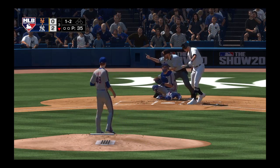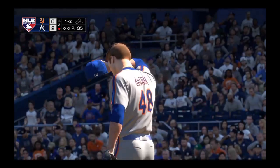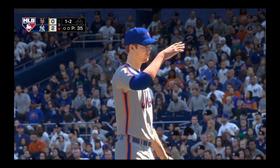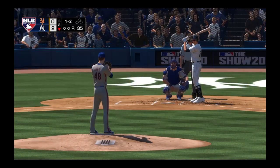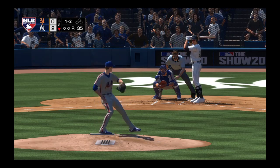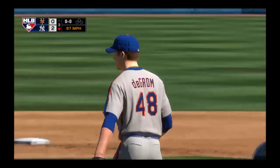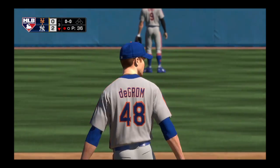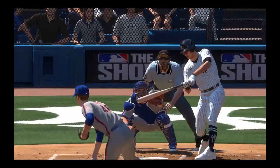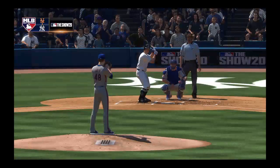One and 2 to DJ LeMahieu. Look at the radar gun on that slider. Off speed pitch, 91 miles an hour. That's just pure filth. The 1-2 is swung on and missed. He got him. Man, I love watching a pitcher that just rears back and blows smoke by a guy at the letters. That's the ultimate challenge pitch, and for me personally, watching hitters swing and miss, man, that's a sight of beauty.